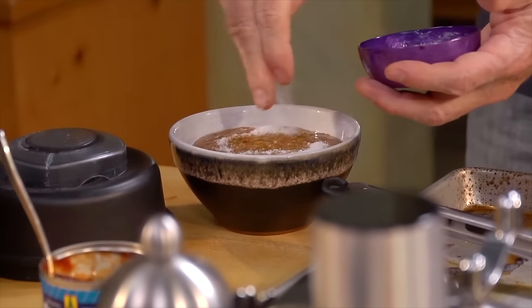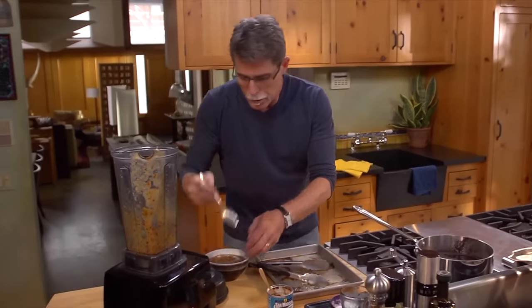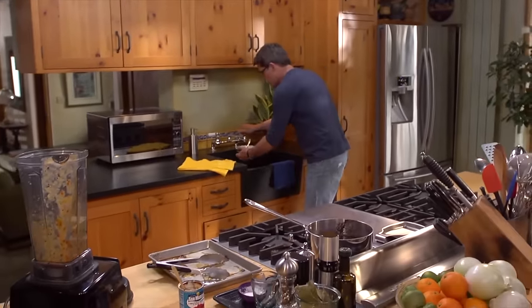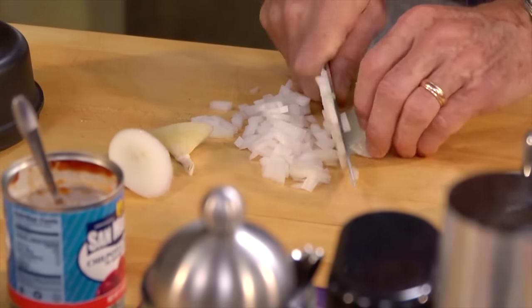I'm going to season it with some salt, and I'm going to thin it with just a little bit of water, stirring it in till I get that kind of easily spoonable consistency. Final thing for the salsa is chopped white onion.